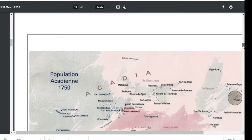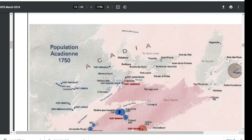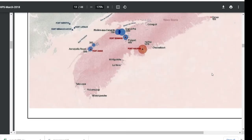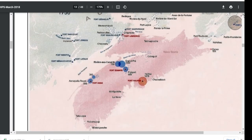There's another great map down here that I always wanted to take a quick peek at. This is 1750. So by 1750, the English had really started to move in, and into Halifax, which is Chebucto, but they now named it Halifax, I think after Lord Halifax. And then Fort Anne, as I mentioned, and Fort Edward was built where Windsor is now.